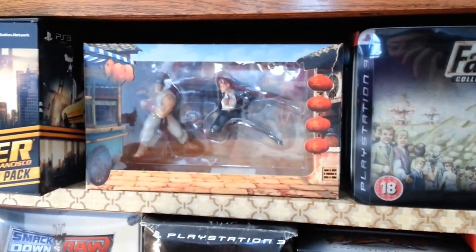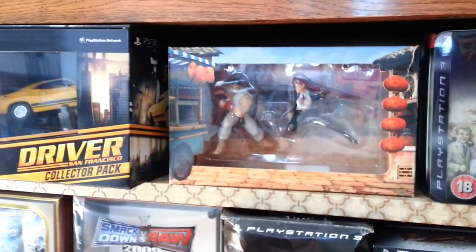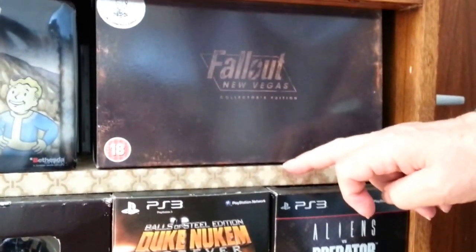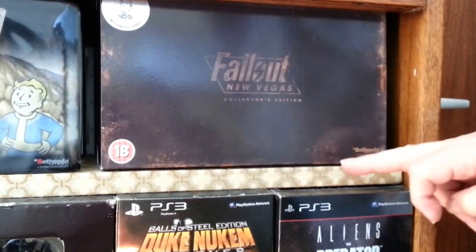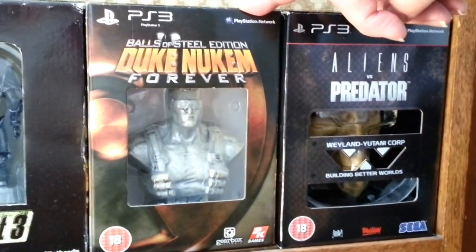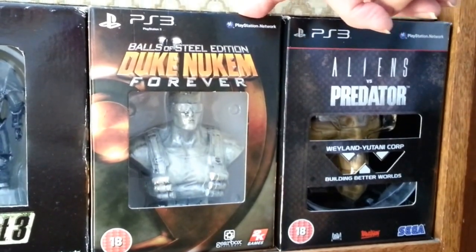Now, just looking at this stuff, a lot of these, like Driver, this Street Fighter 2 game, you can now pick up fairly cheaply. Stuff like the Fallout figurine there, or the New Vegas set of chips, are rather more expensive, but there again, stuff like the Aliens v Predator, the Duke Nukem there, these can all be picked up fairly cheaply.